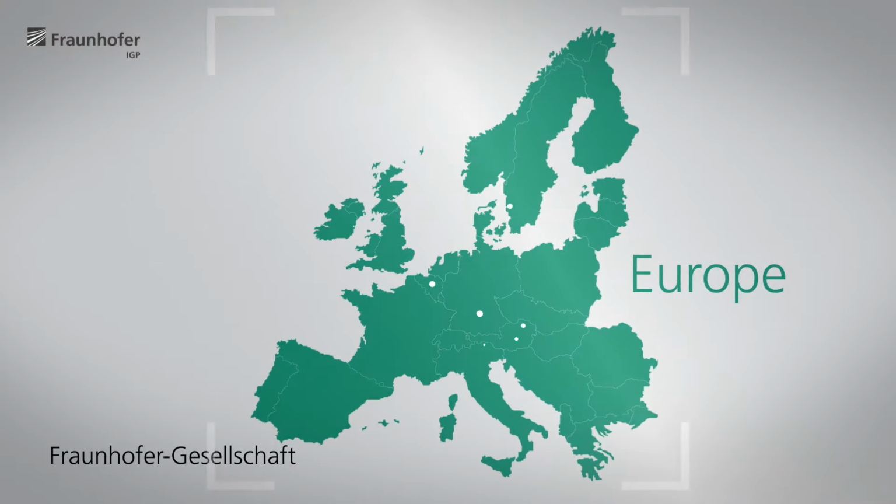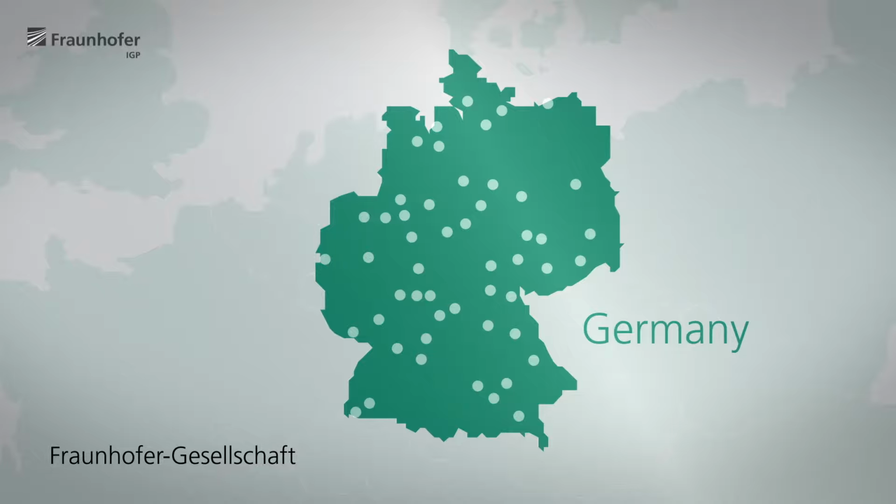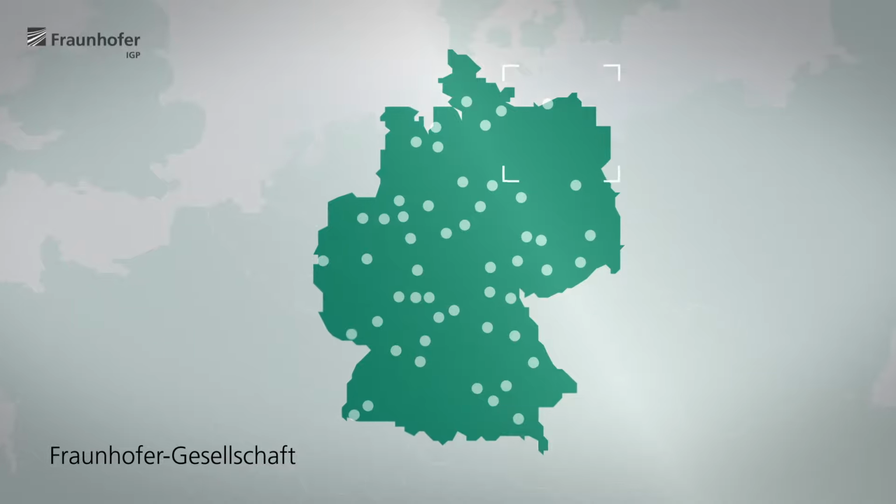The Fraunhofer Gesellschaft is the largest research organization and development service provider in Europe. With over 80 institutions, it is an important part of the German research sector.